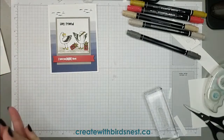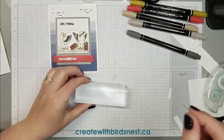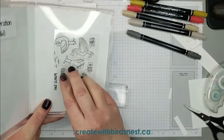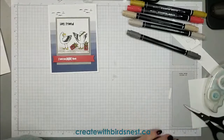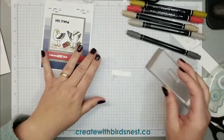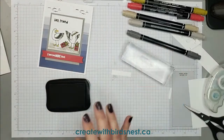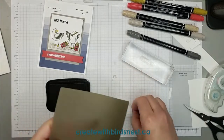Okay. Now we're not finished yet, so we're going to take this sentiment off of the block. And then I'm going to grab the French fries sentiment. And I've got just a tiny little strip of white here. I actually feel like I'm going to need my silicone mat so I can see the placement here.